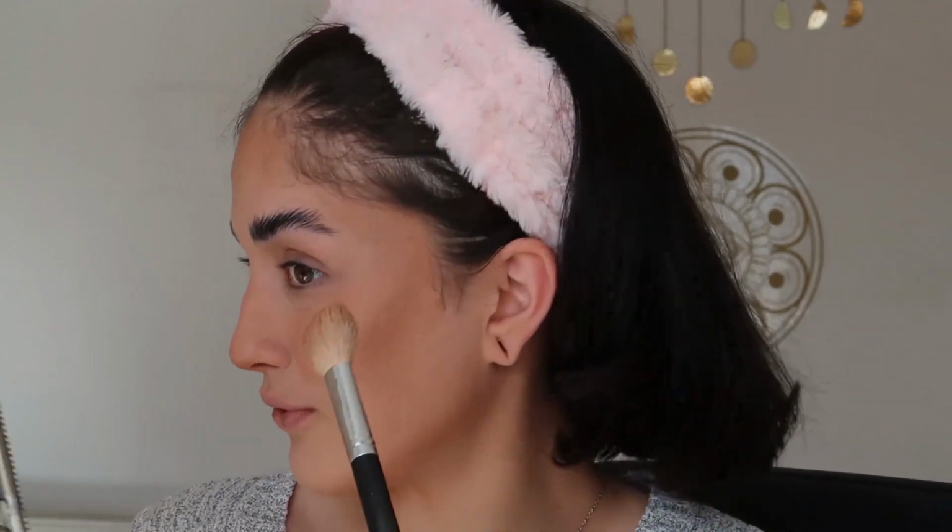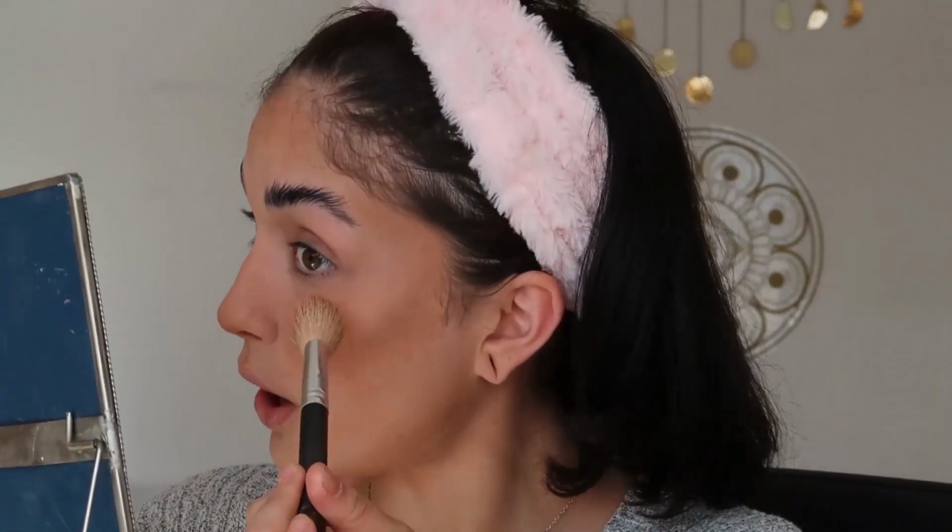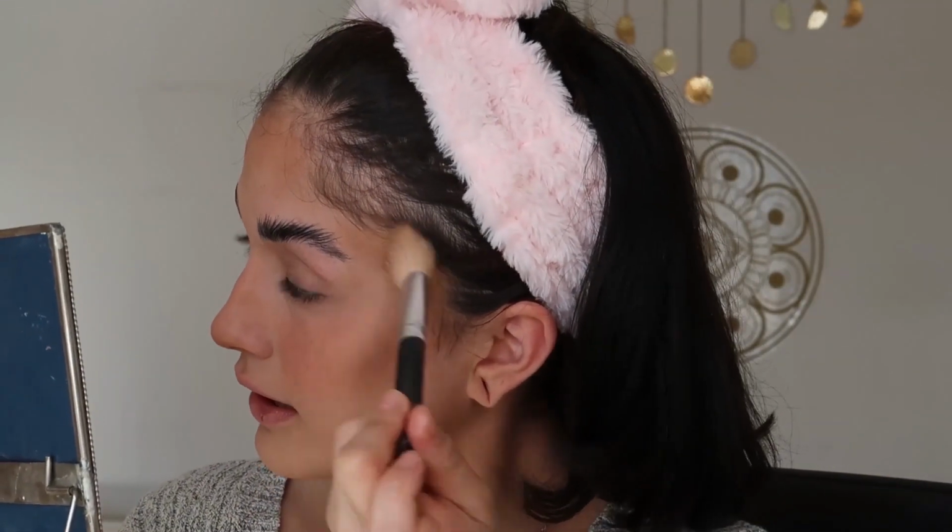Don't cry. I'm gonna take this, using the same one that I use my bronzer for because whatever, and then I'm just gonna do circular motions. I love being glowy, gives me life.